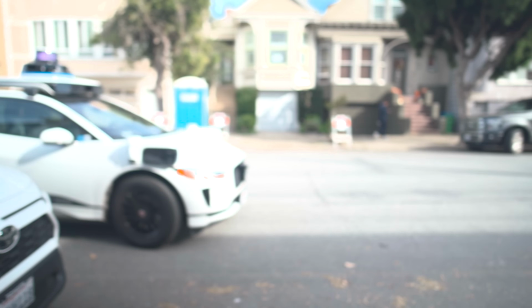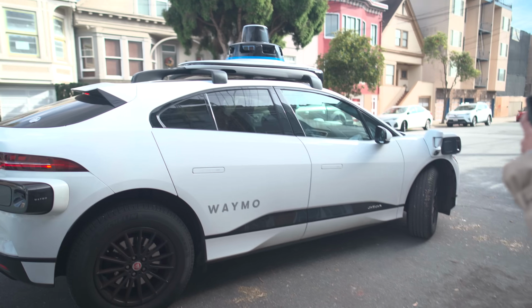Alright, so I've never been in a driverless car before, but I've seen a bunch of them driving around in San Francisco. And I recently signed up to be a rider in one of these cars, so I'm gonna try it out today. Here is my car. Do I just get in? Oh my God.